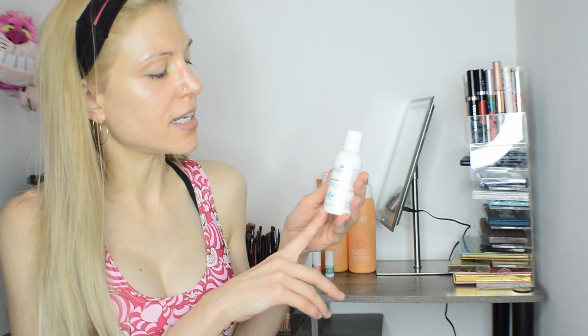Thank you for the transparency there. I love knowing percentages. So AFAs are an alternative to AHAs that give you a little bit more of a gentle exfoliation. I found a study that did a side-by-side of AFAs versus glycolic, and they basically found the results were the same, but the people who used the AFAs had less irritation, which makes perfect sense as AFAs are overall gentler.